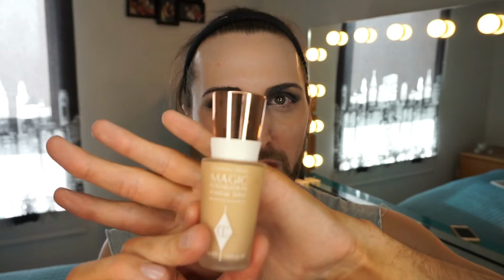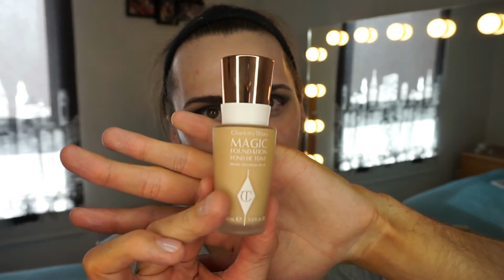So Britney's complexion was really nice and dewy, very, very flawless, but it was really sculpted and contoured, which is right up my street. So what I'm going to use is the Charlotte Tilbury Magic Foundation in shade number 7. Now, I like this foundation. Do I love this foundation? No. Do I like it? Yes. It's as simple as that.